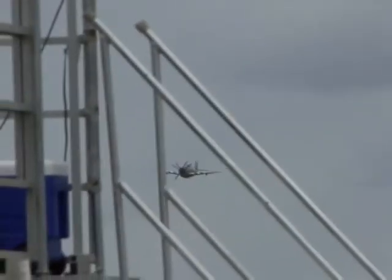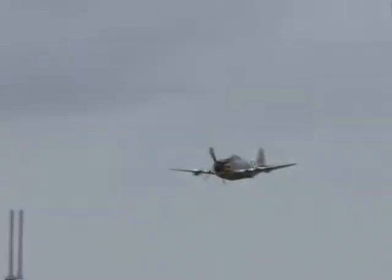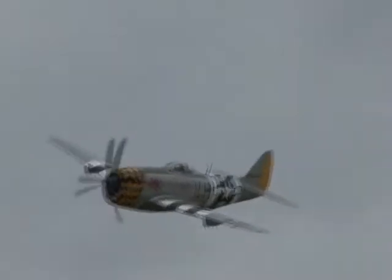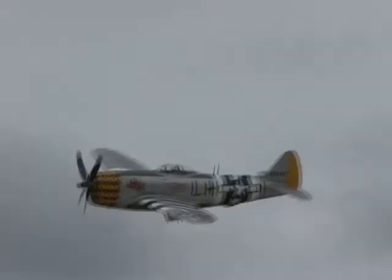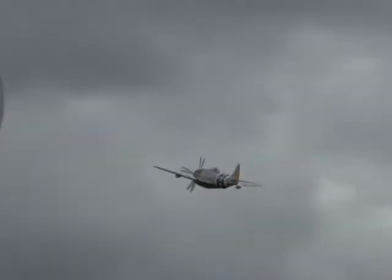From combat, shot full of holes, their wings and control surfaces in tatters. Listen to the sound now of the P-47 Thunderbolt. 15,650 of them were built. Dan Dameo at the controls. 2,500 horsepower out in front of that cockpit.